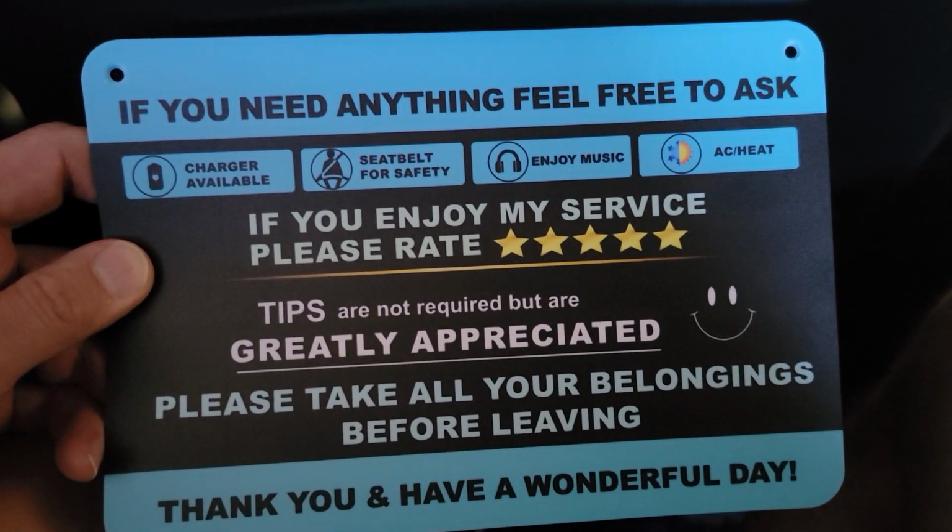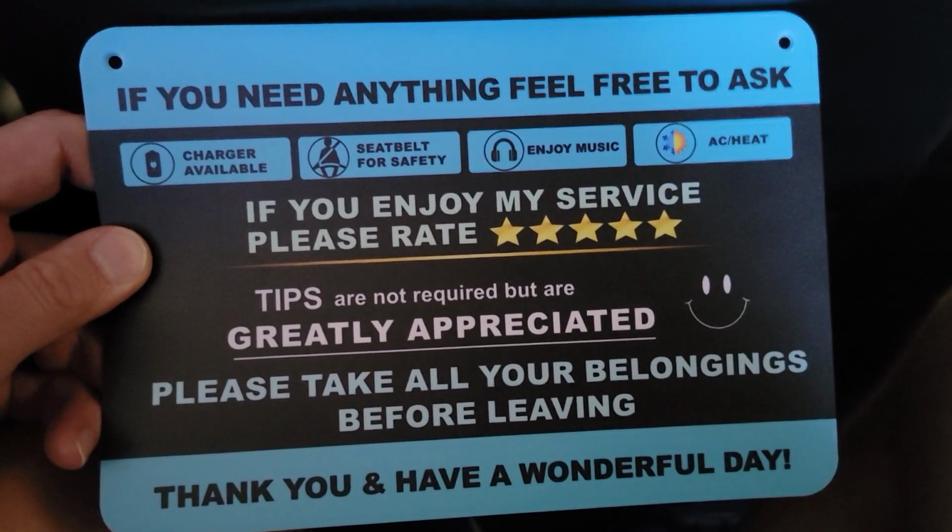Right here it says tips are not really required but are greatly appreciated, etc. So one thing you guys got to realize is these ride apps are not paying the drivers by the mile. They're paying them a small percentage of the fare that they're actually charging you, the consumer. So all tips do go to the driver, whether they're cash or via credit card. Cash is usually how I would love to tip people, no matter if they're a hairdresser or at a restaurant. I like to tip them in cash because then that tip never really existed as far as the app is concerned, and then they can make sure they get it.